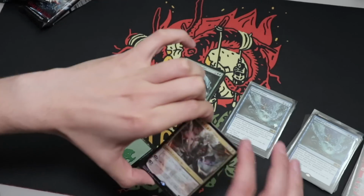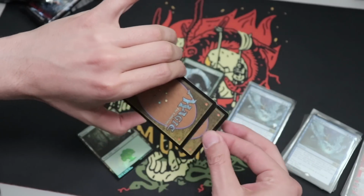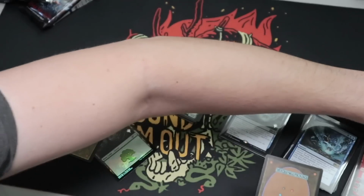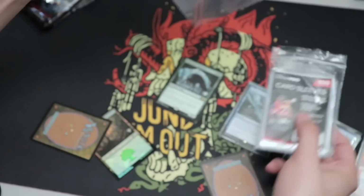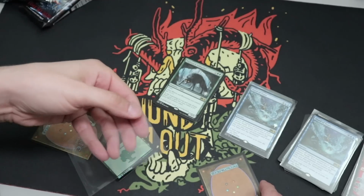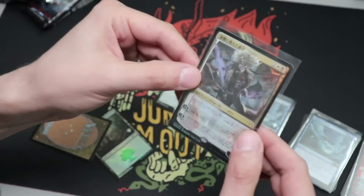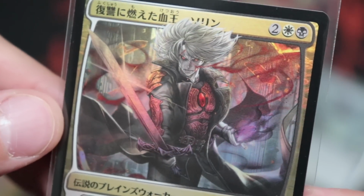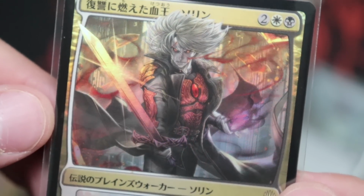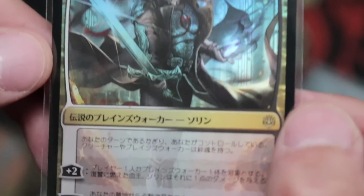Wow, wow, wow! Okay, so let's go like this. Let's get a nice clean sleeve. Shout out to Ultra Pro tiny sleeves, your number one source for OCD protection. Man, that's gorgeous. Wow! All right, let's go ahead and get a nice slow roll of that. Artwork-wise, truly stunning. Oh my god.